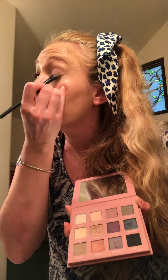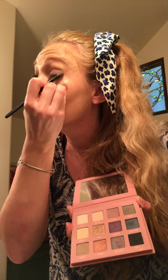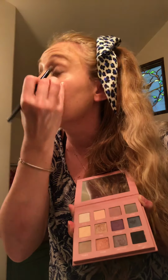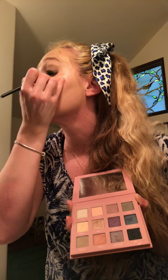Okay, and then finally you're going to take Pebble, which is the darkest color of this series of three, and you're going to apply that to the eyelid. Start in the middle and then work your way back and forth from side to side, just tapping the brush. A light application is all you need. Here we go. Now I'm gonna go ahead and do the other eye.